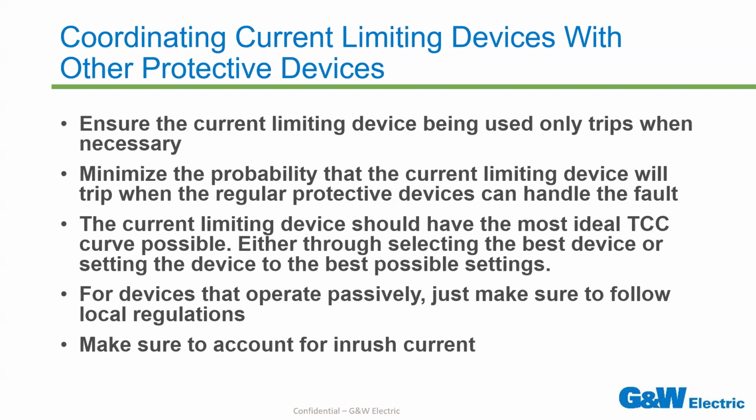If you use a device that operates passively, like a reactor, you probably just need to make sure you're following local regulations and you've accounted for any power quality issues, and making sure that it's properly protected at both ends of the device. And ultimately, once again, make sure to account for inrush current when you're going through this.